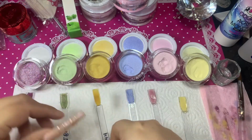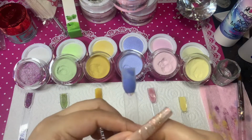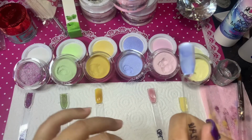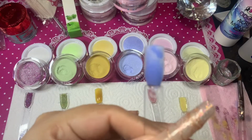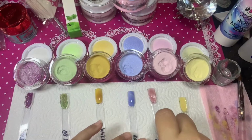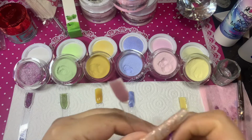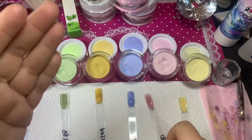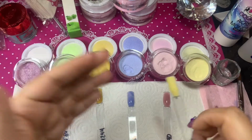So, besties, since I'm not so content with these two that marble, I'm just going to move the swatches out of the way. I'm going to do one on the napkin, shake them up, and do another swatch stick to see if anything happens. But no, they still marbled a lot. And I'm showing you the colors here one by one, and they're so stunning, they're so beautiful.